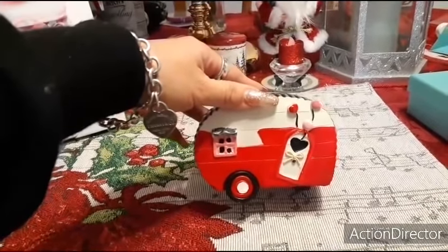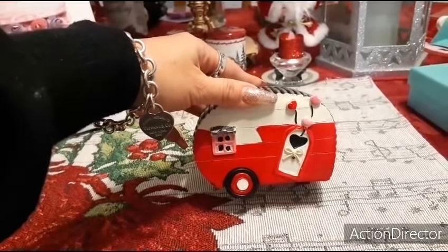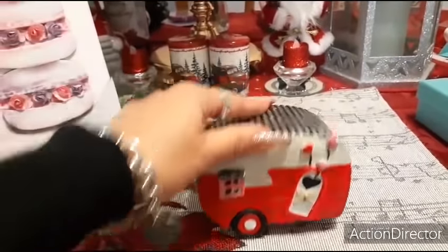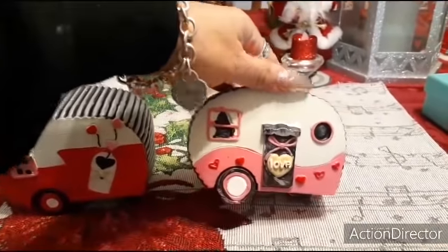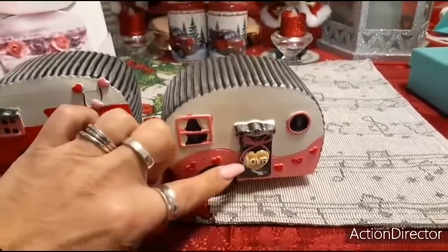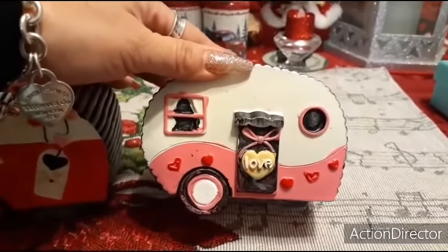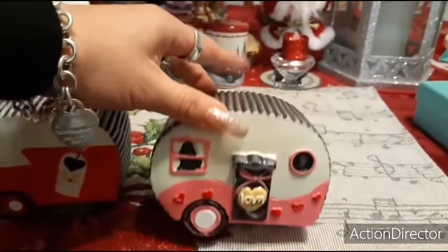You have the heart door and the three little hearts coming up, and it's red and red and white, and it has the shiplap look, and it's just a cute little camper. I think this one's definitely my favorite because it is the black and the pink. You have the heart that says love right there. You have the pink bow above it, and then you have those little hearts. And I just think it's altogether a way cuter design.